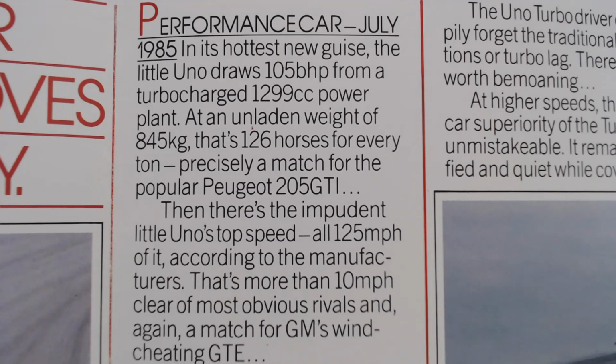So the first little report comes from Performance Car in July 1985. In its hottest new guise, the little Uno drove 105 bhp from its turbocharged 1299cc power plant. At an unladen weight of 845 kilograms, that's 126 horses for every tonne. Precisely a match for the popular Peugeot 205 GTI. Then there's the impudent little Uno's top speed, all 125 miles per hour of it, according to the manufacturers. That's more than 10 miles per hour clear of the most obvious rivals and, again, a match for GM's wind-cheating GTE, so it's even comparing it against larger cars as well.